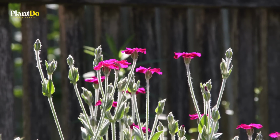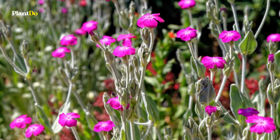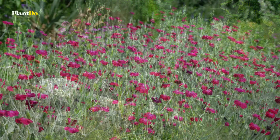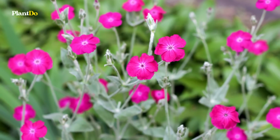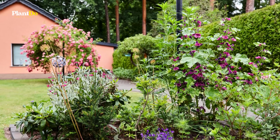It thrives under full sun and typically doesn't ask for much, only needing a bit of extra watering during extended dry spells. The velvety, soft foliage creates a striking contrast with the bold blooms, adding visual interest and texture to flower beds and borders. Even better, rose campion is deer-resistant and grows happily in poor soil conditions, making it a stylish, low-maintenance addition to any garden.